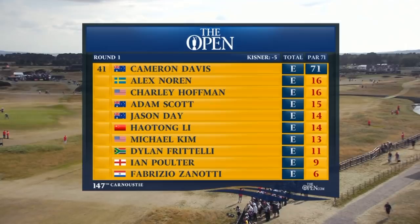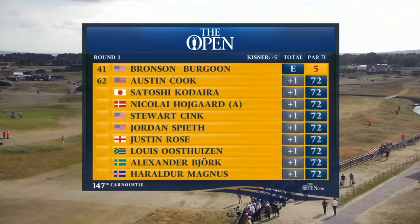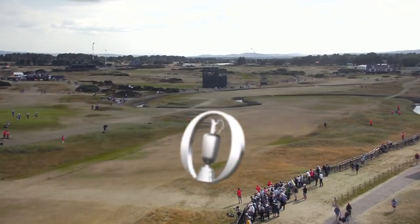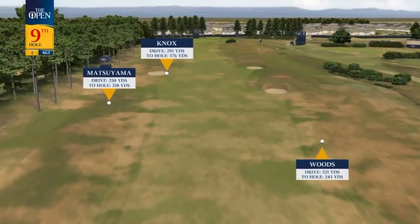Alex Noren dropped shots at 15 and 16 to slip back to level par. Adam Scott was out in 34, but has had two dropped shots on the back nine. European amateur champion Nicolai Hojgaard, very highly thought of. 72. Jordan Spieth also dropping away. Had a bad last four holes. Four over for the last four.